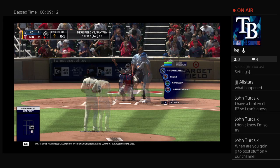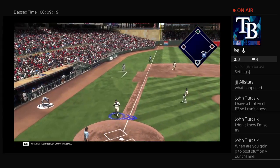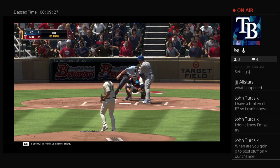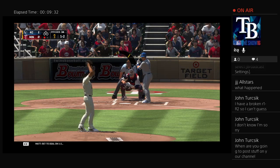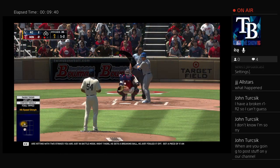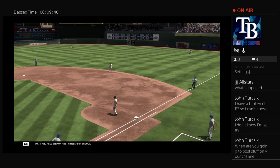Whit Merrifield comes on with 1 gone here as he looks at a called strike 1. Little dribbler down the line, but it gets fouled. Well, he got what he's looking for. He just got out in front of it right there. And he missed with it. It's 1-2. Set to deal on a ball and 2 strikes. And this will be fouled away. Well, when you're hitting with 2 strikes, you're just in battle mode. Right there, he gets a breaking ball. He just fouled it off. Got a piece of it and stays alive. Shoots this one over to first. And he'll step on first himself for the out.